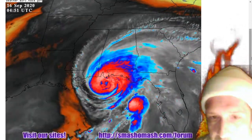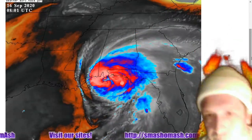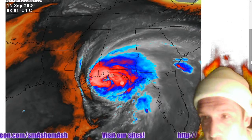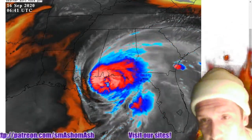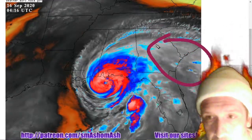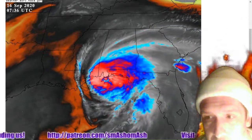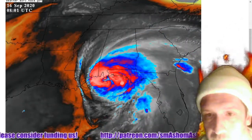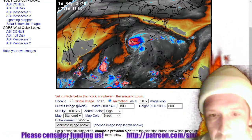It acts like it wants to move to the west. Anyway, still a very strong counterclockwise rotation in that low, and it looks like some additional moisture up here. Not going to help the situation out very much at all. We won't look at ocean temperatures today. Let's go back to the full U.S.